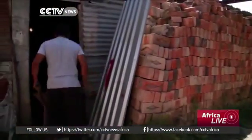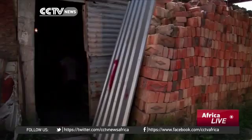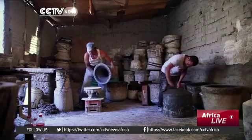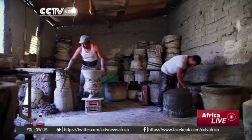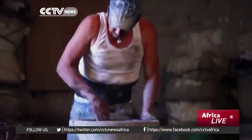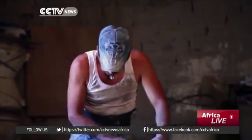EcoPlanet's fridges are currently made one by one by this clay craftsman. After preparing the clay, they mold and bake the fridge's individual pieces. The complete process takes about 15 days. It may not be much by modern standards, but in the scorching Mexican sun, this fridge is ensuring a fresh meal is waiting at the end of the day.